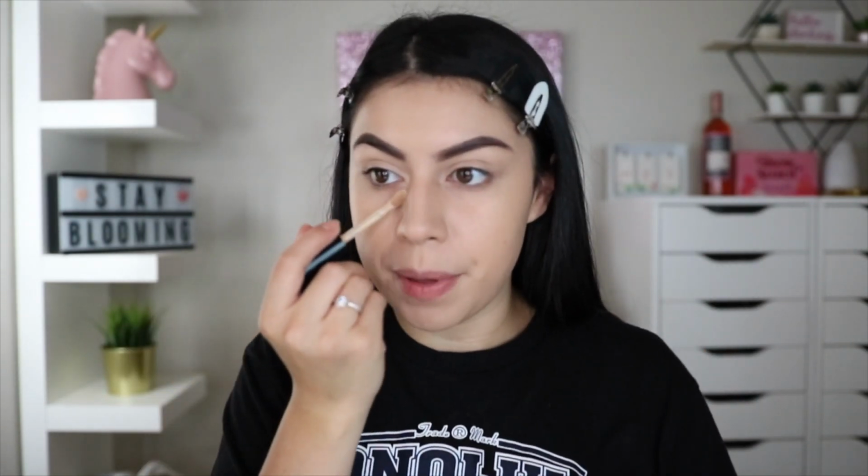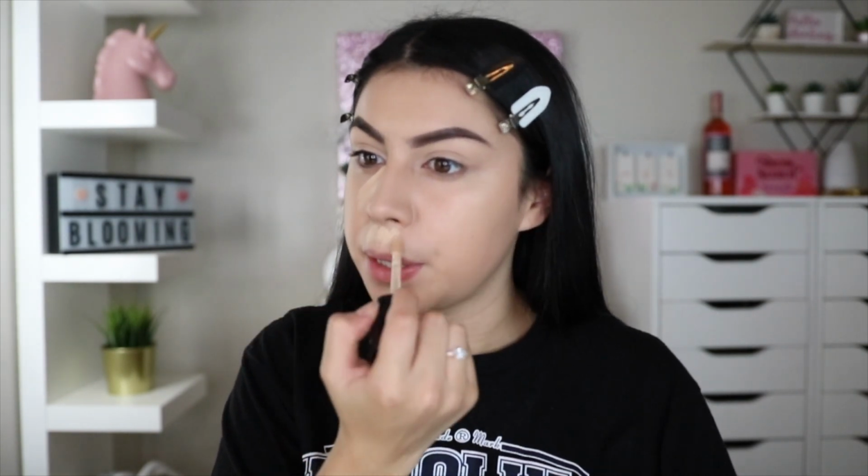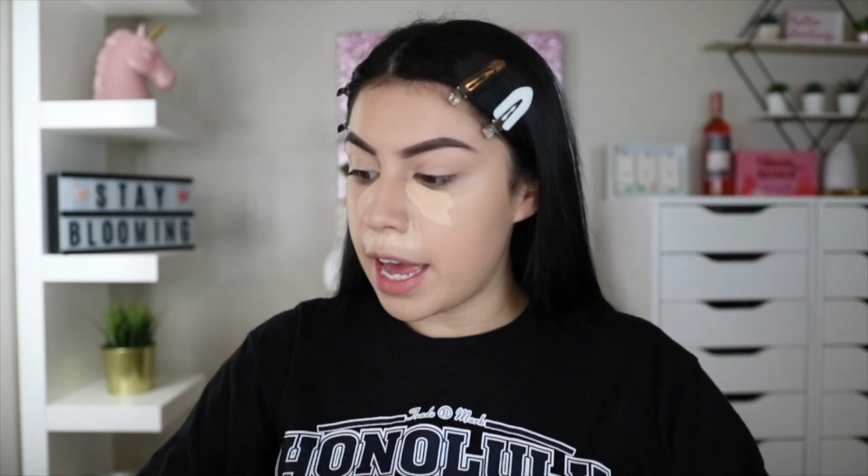Now for concealer, you guys know I'm using my Too Faced Born This Way Concealer in the shade Light Beige. And I'm going to also put some right here. I don't know what it is, but the foundation is not covering this area very well right now. And also, I feel like this soft glam look has a bright under eye, so I'm going to also go in with Vanilla from the Too Faced Born This Way Concealer.